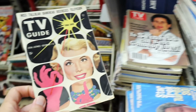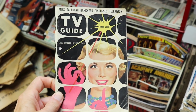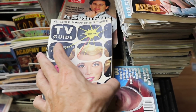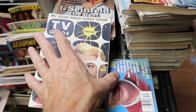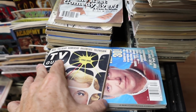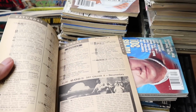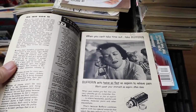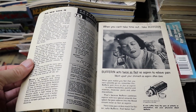Miss Tallulah Bankhead discusses television. What a great graphic. Tallulah Bankhead was very interesting. She would have been a baseball broadcaster if she were alive today. She was actually quite talented at it, but she was a woman, and in that time, they wouldn't let her do it. But she actually called a minor league game once, I believe.